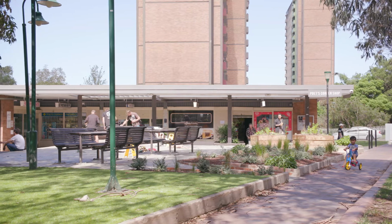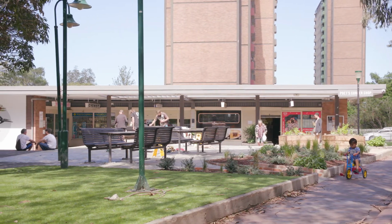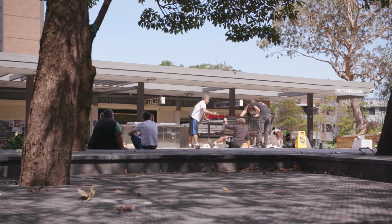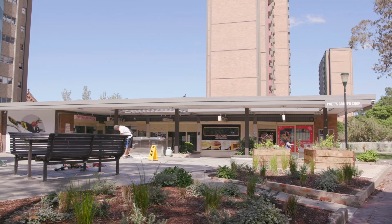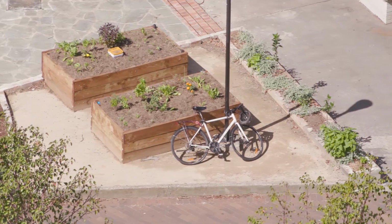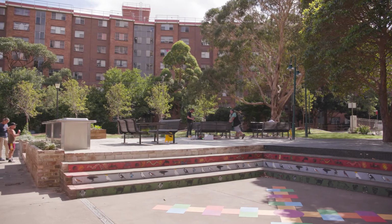Organising everything from what trees are getting planted to who's doing the mural, to all the nitty gritty, has been a big job. But I think it'd be great to come back, run events here, have a big launch, celebrate the community, and see it in its new state, see how the community is able to utilise it, and hopefully how that has a positive impact on the people that live here.